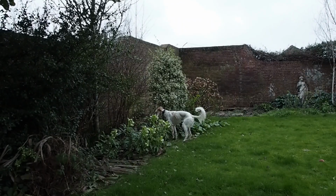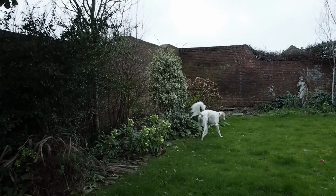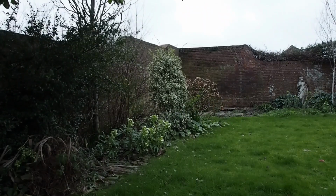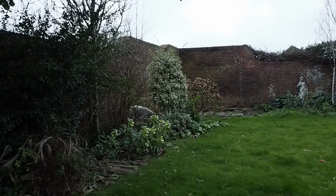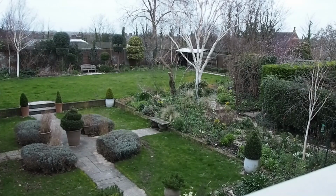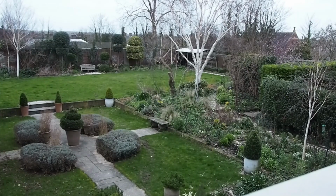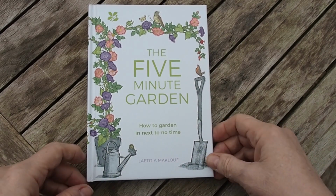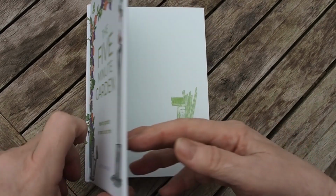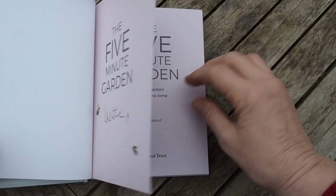But it means that we got back to a garden looking a bit overgrown, out of control, and weeds already taking over. And that's the sort of thing that's quite daunting when you've got to unpack, get back to work, etc., etc. But one of the things that arrived while I was away was Laetitia Maklouf's new book, The 5-Minute Garden. Laetitia Maklouf is a gardening writer who finds herself overwhelmed by her own garden, because she has lots of small children, and I completely recognise what she says in the book.